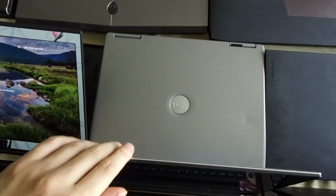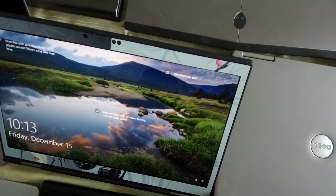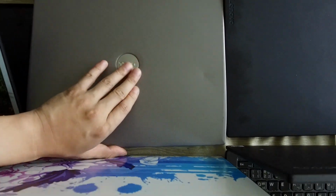Okay, and then next we have the Dell D600, also 14-inch. This is a 14-inch, by the way, and this one is also 14-inch, but it's from 2003, so it's a really old one.